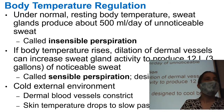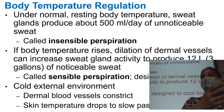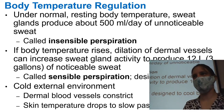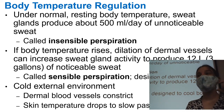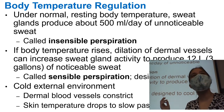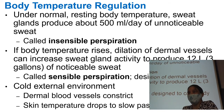Anybody know what happens if you get really cold and your dermal vessels completely shrink down, and places like your fingers and toes, your body's like, listen, our main concern is the viscera and the brain, so we're just gonna not send blood to our toes. What happens? Frostbite, right? You got cold enough that your body's like, does it really need oxygen? No, probably not, right? And tissue dies.